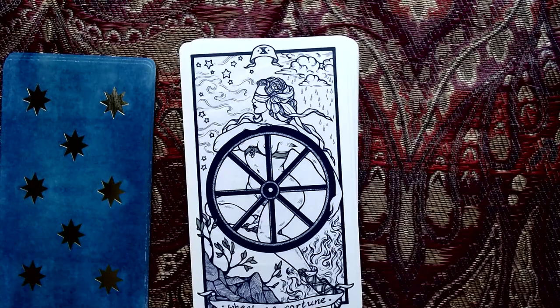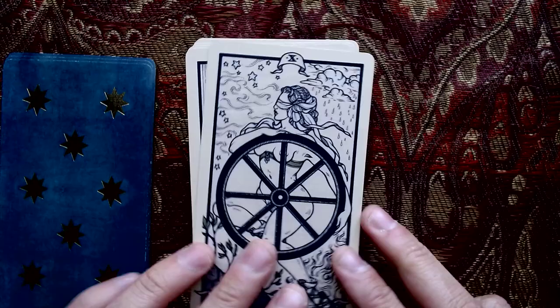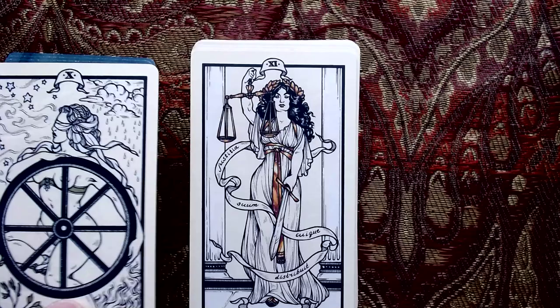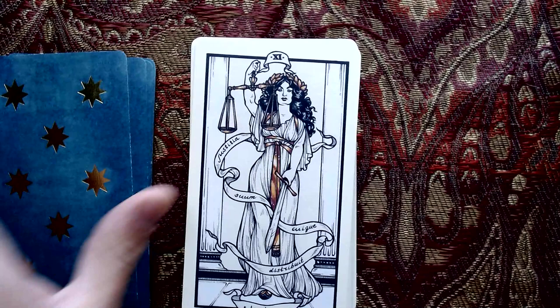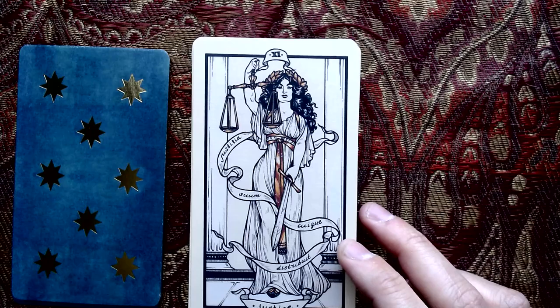I wonder if Justice is, no, you see, I love Fortune to be blindfolded rather than Justice, because with Fortune, we can turn the wheel, but we just don't know the consequences of our actions. We can't really see that far into them. Sometimes unintended consequences can happen with Fortune. Here we have Justice. Love it, love it.